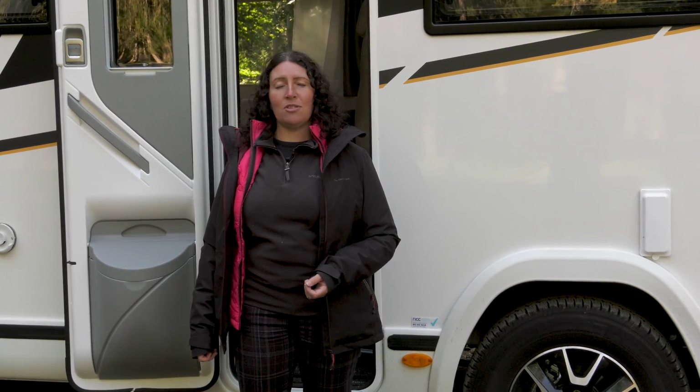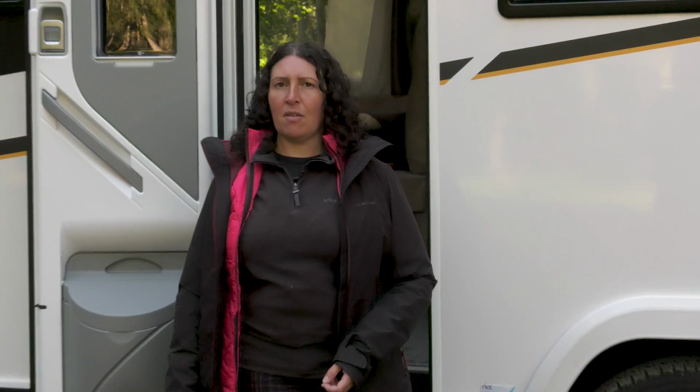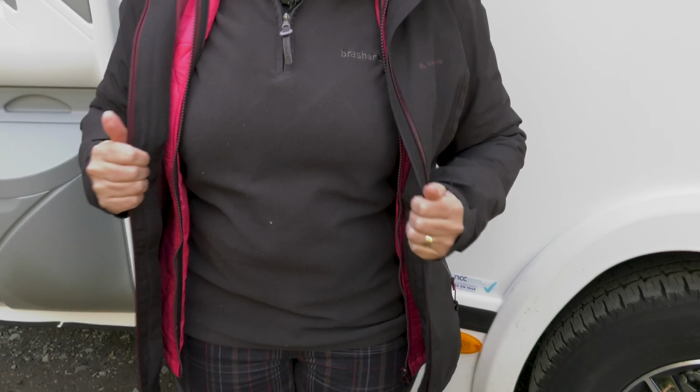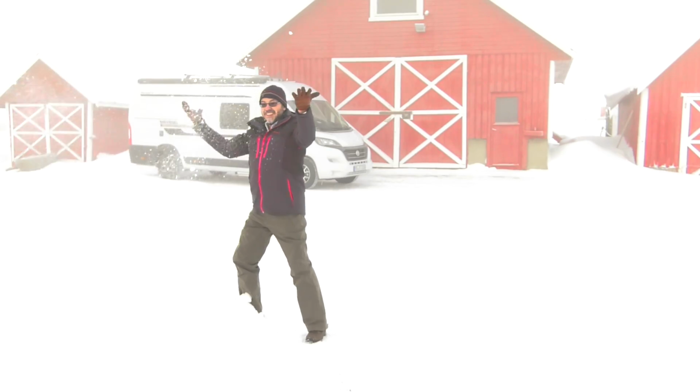So Peter, what did you think? Cracking coat. Yeah, okay, thanks Peter. I guess that says it all. This is the Quechua Rain 1 500 3-in-1 jacket. It's available in men's and women's versions and costs about $69.99.